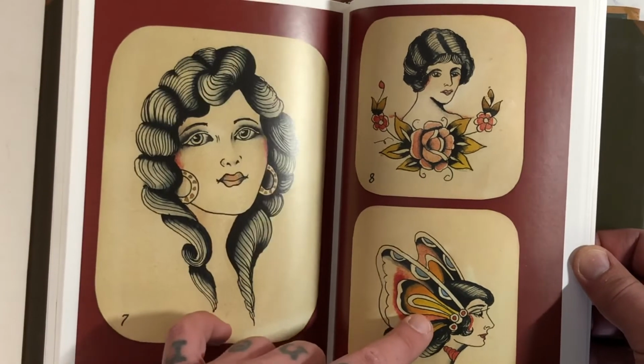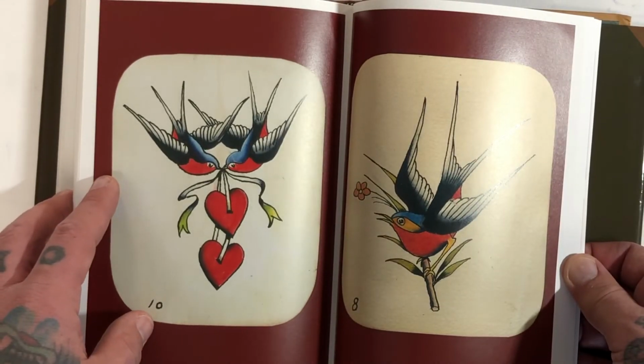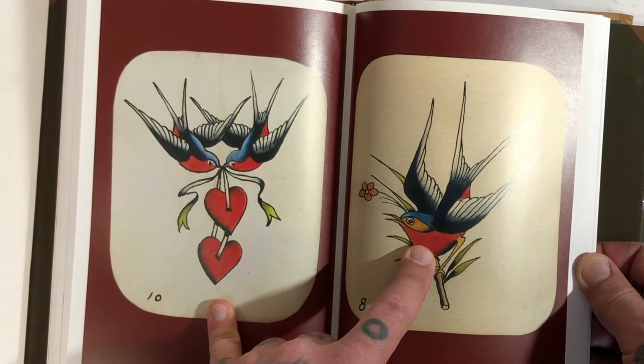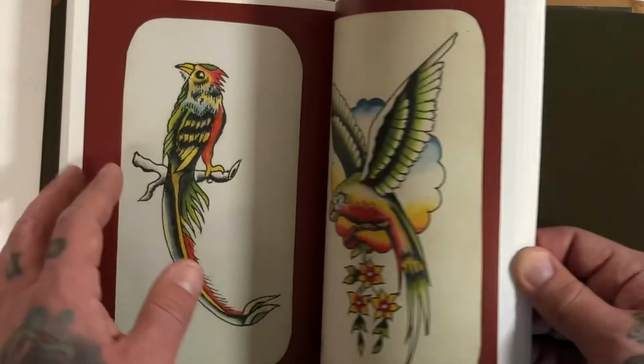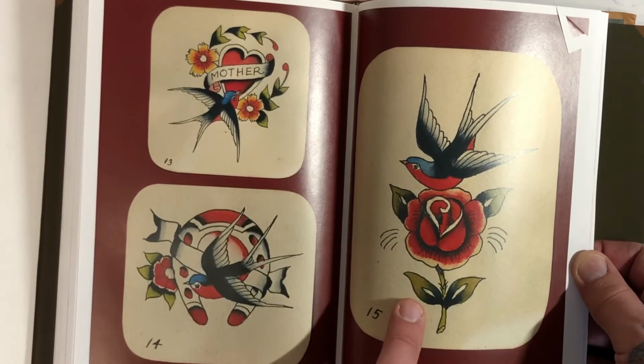Cool butterfly girl. Cool colors in that one, really saturated in the color. A couple parrots. Love all these. All these are great.